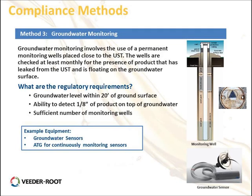So the regulation basically says you can do groundwater monitoring up to 20 feet of ground surface. You have to have the ability to detect 1/8 of an inch of product on top of the groundwater, and you have to have a sufficient number of monitoring wells, again, to be able to detect it on your location. Again, as an example of equipment, there are groundwater sensors that can be used with an ATG that continuously monitor these wells.